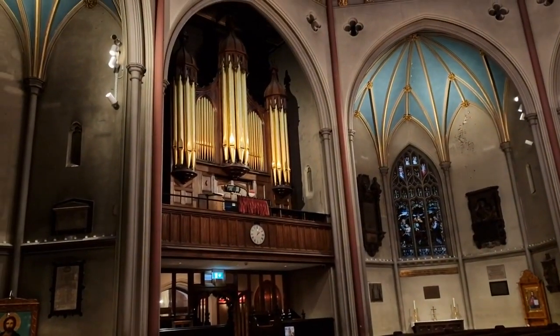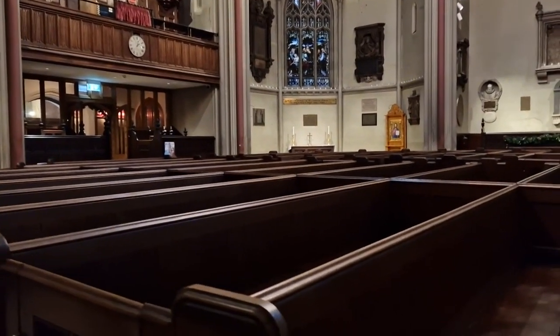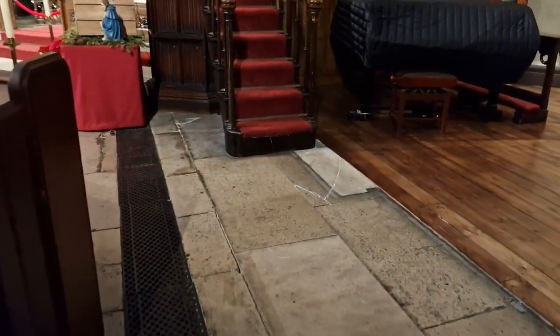This is the organ. Do you hear that whooshing noise? That whooshing noise is the River Fleet.